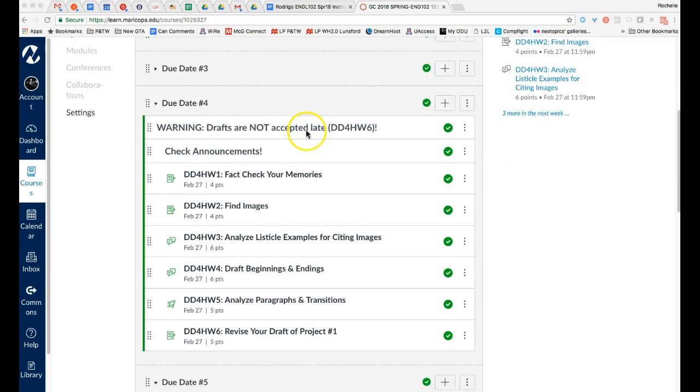Again, a warning that there's another draft. It's due at the end of the due date. So basically, for due date 4, you submitted a draft at the end of 3. You're going to do all these activities that help you with your draft, and then you're going to be asked to revise it. So, one, another draft is due, and like I said in the syllabus, drafts and peer reviews are the only things that are not accepted late.